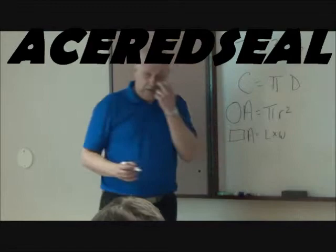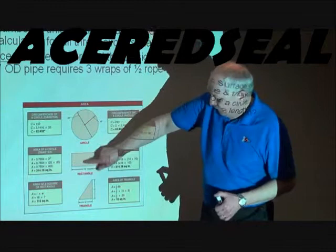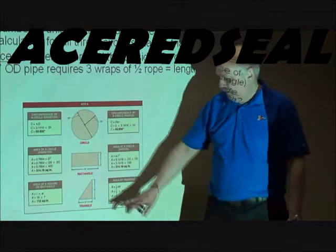Now when we talk about area, we're not talking about this anymore, we're talking about all this colored spot inside, all the colored spot inside here. So if you have a length and a width, you can find the area in here. Now the other one is a triangle.